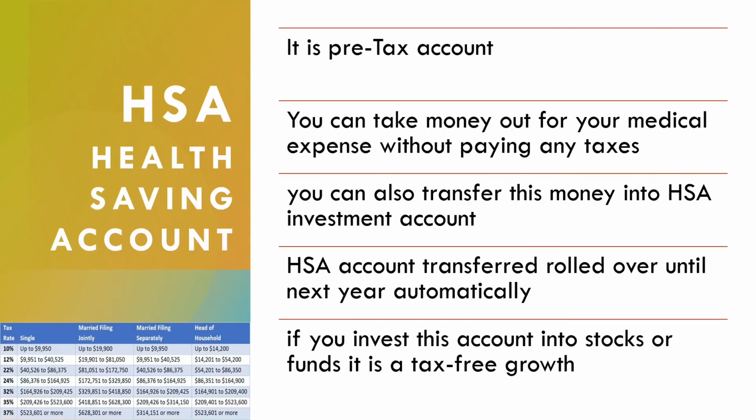Next one is HSA, Health Savings Account. That is the triple tax saving account. When you put some money into this, there are no taxes you pay, and you save tax on that. I believe it's 7,100 or 7,200 for 2021. And also if you have medical expenses, you can take money out of your HSA. There are no taxes charged, and you can roll over your HSA into your own separate account on top of your company's account.